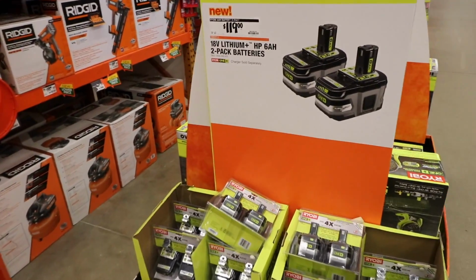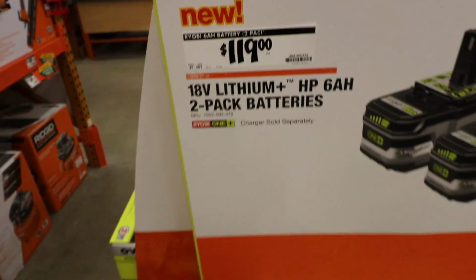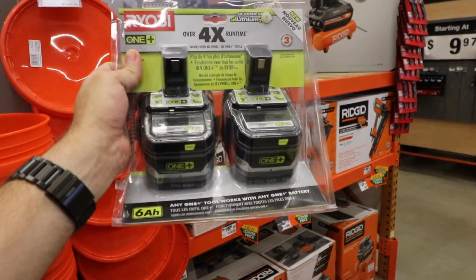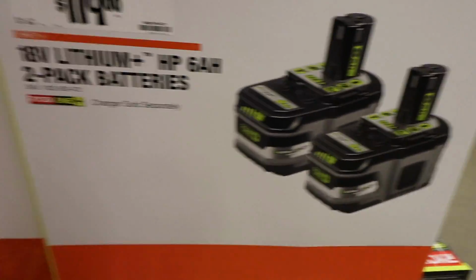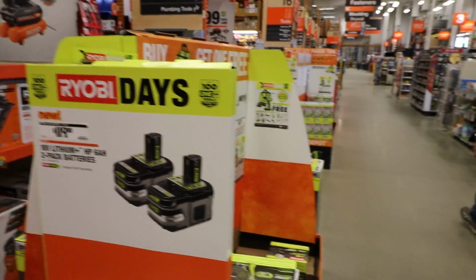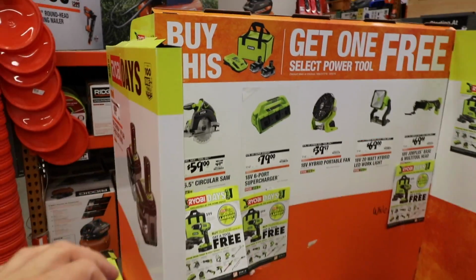So here we go. This is the best deal on batteries right here. Two 6-hour batteries for $119. Two 6-hour batteries for one. Look at the size of those beasts. What's that gonna allow you? Run time. Think of that as your gas tank, you guys. The amp hour is the size of the gas tank. So you got 1.3 gallons versus a 6-gallon gas tank. You're gonna get a lot more.